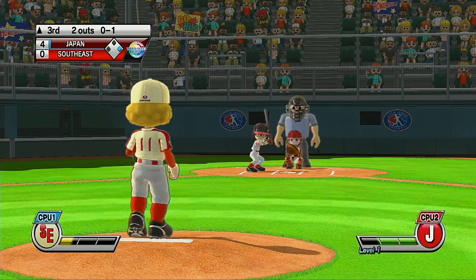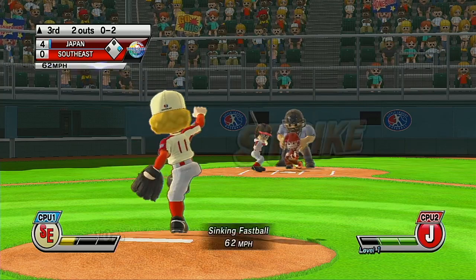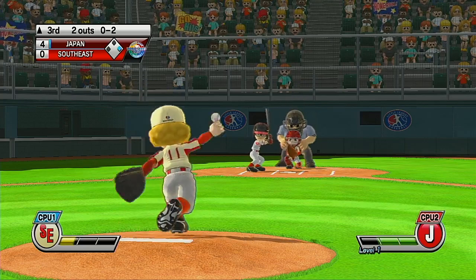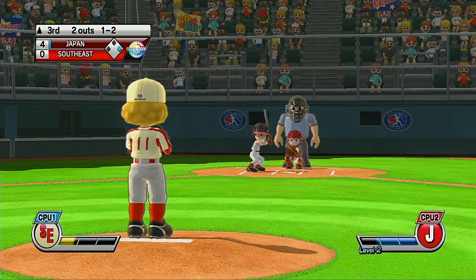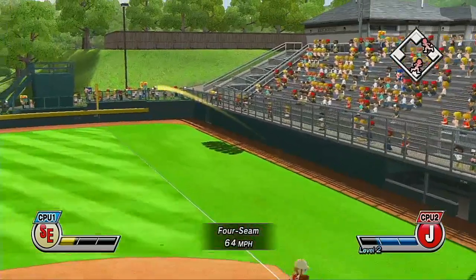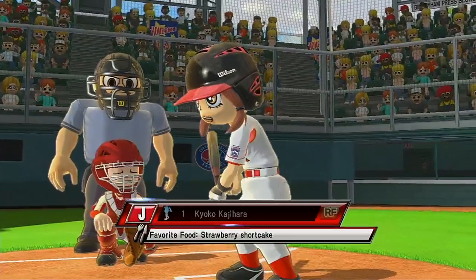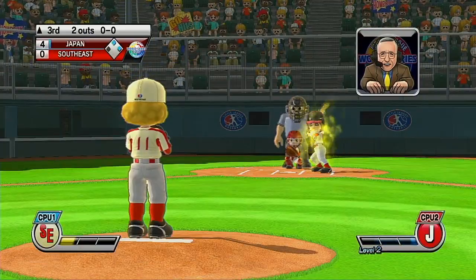Strike. My man, what a game this is. Strike. Rotation on that screwball. He serves that one up. A powerful line drive. Now batting, right fielder, number one. My man, what a game this is.